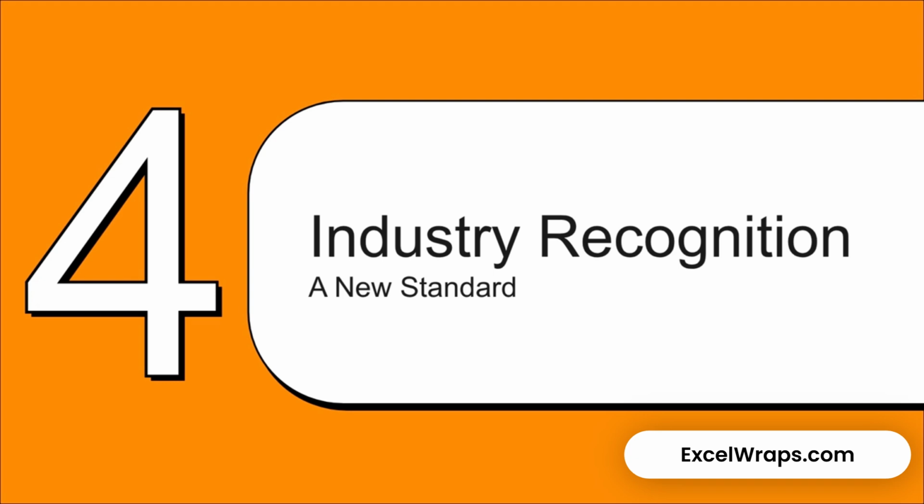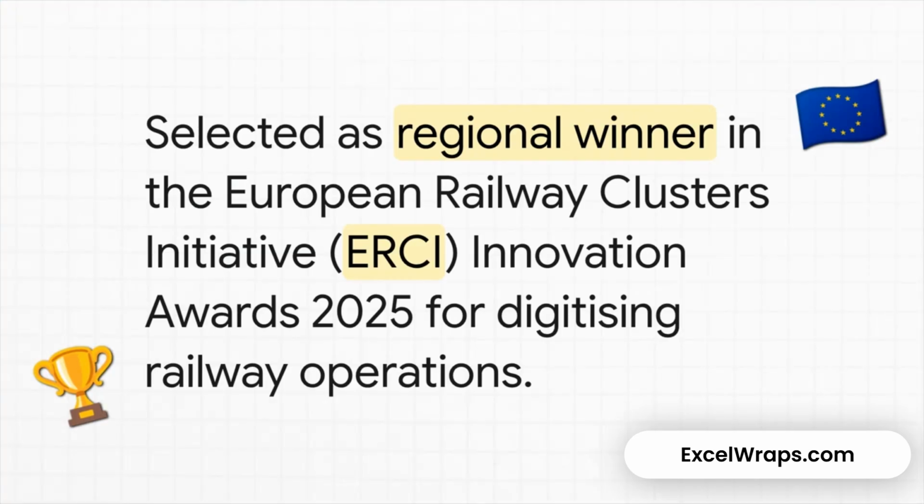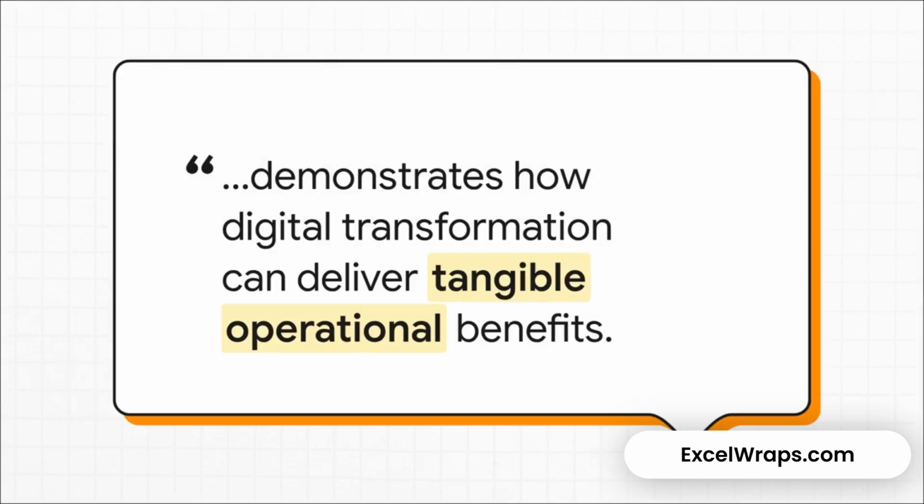You know, when you generate results like these, the industry tends to take notice. And that's exactly what's happened here, with this solution earning some major recognition for its impact. In fact, this platform was named a regional winner in a prestigious 2025 European Railway Innovation Initiative. That's a very clear signal of its impact on solving these core operational challenges. To underscore its significance, a director from a national railway industry body put it perfectly, saying the technology demonstrates how digital transformation can deliver tangible operational benefits. You really can't get a much clearer validation than that.